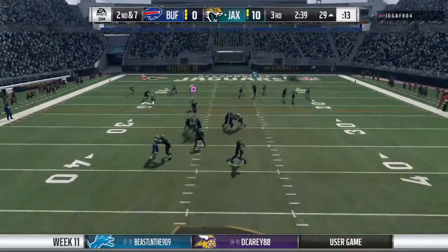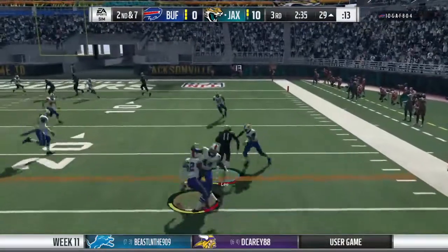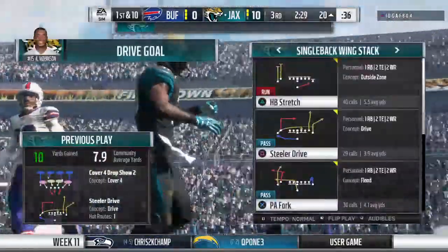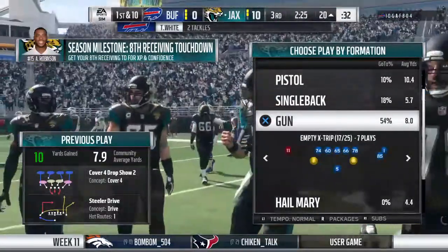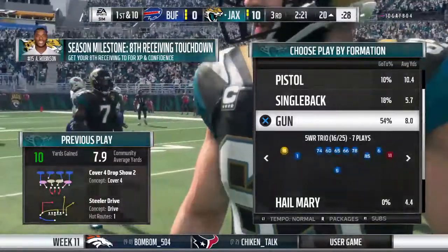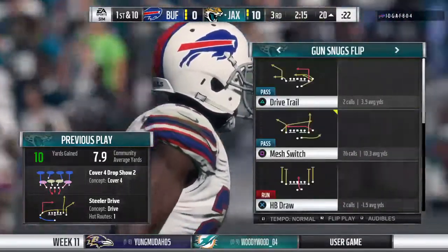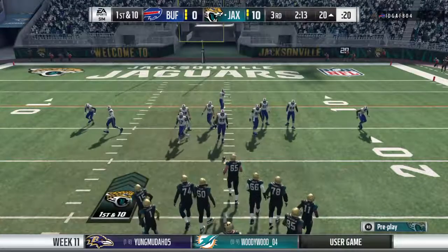Throwing is Bortles. Throwing right, and that's complete. And they'll get this one down to about the 20-yard line. First down, Jacksonville. The passing game looking sharp on this drive for the Jags. And now inside the red zone, the offense will operate.